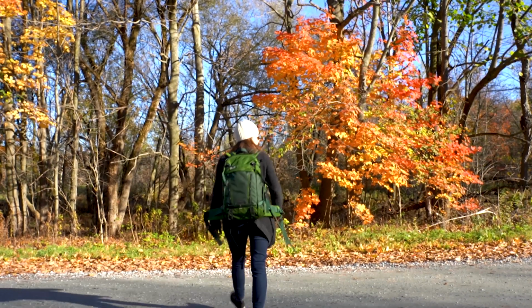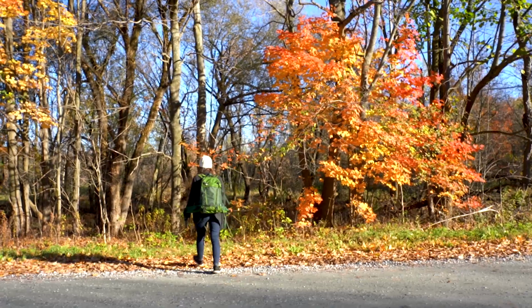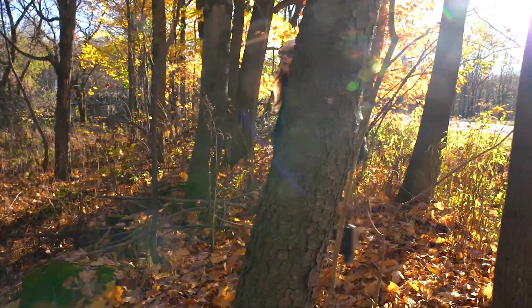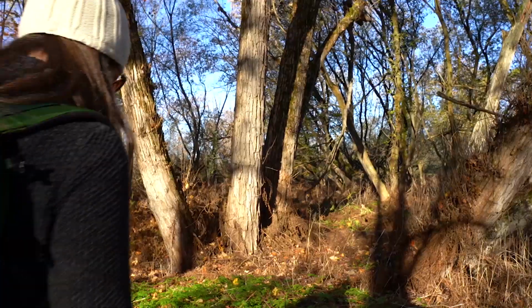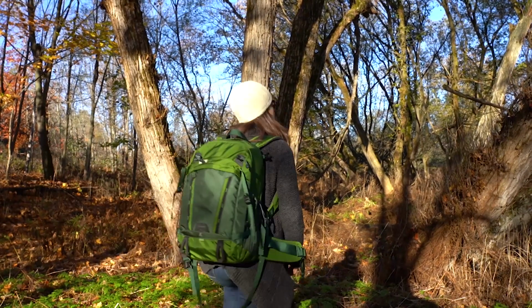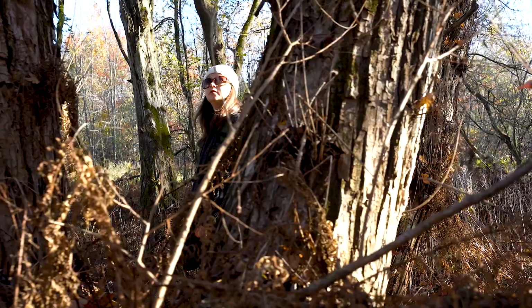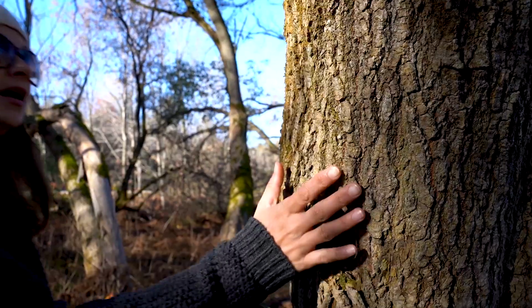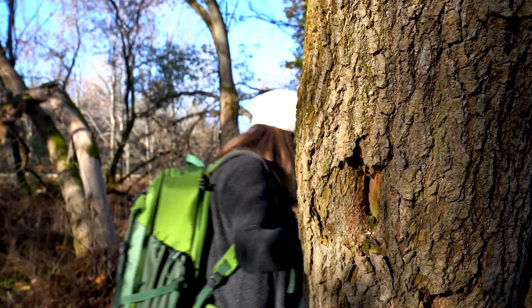I'm going to start the day off in this marshy, swampy kind of area. It sits right beside a river, so normally in the spring it's pretty flooded and then dries up throughout the year. It's an area that I've had my eye on for quite a while because the trees grow really gnarly here and I think they'll make for some fascinating subjects.